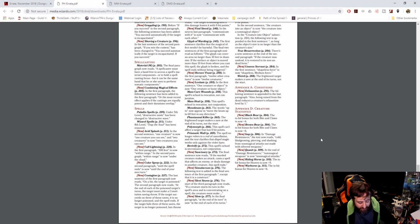Under the Imp, it was damage resistance. The text now reads cold, bludgeoning, piercing, and slashing from non-magical attacks not made with silvered weapons. It used to say cold, bludgeoning, piercing, and slashing from non-magical weapons that aren't silvered. They just kind of reworded it to say silvered weapons. Quasit, at the end of damage resistance, non-magical weapons is now non-magical attacks. That's interesting. So basically it was non-magical weapons. So if you wanted to get technical, theoretically if you punched somebody, that was okay because it wasn't a non-magical weapon. It is now non-magical attacks.